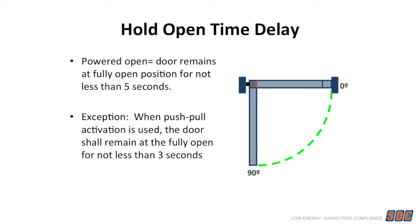The hold open time delay signifies that when the door is powered open, it shall remain at the fully open position for not less than 5 seconds. There is an exception though. When the push-pull activation is used, then the door should remain at a fully open position for not less than 3 seconds. The push and go settings need to be enabled for the exception to apply.